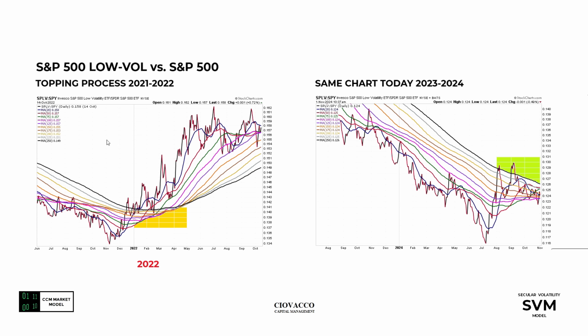This is low volatility stocks within the S&P 500 index relative to the standard index, SPLV relative to SPY. You can see the defensive ratio picking up steam here in January of 2022. This really doesn't look anything like this over here. We haven't made a new high in this ratio for several weeks.